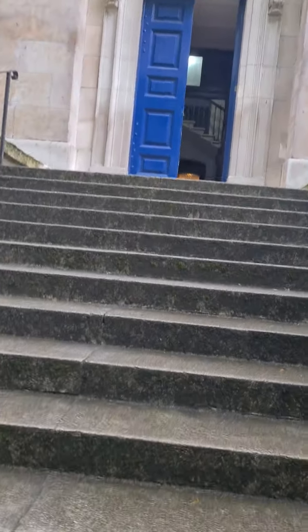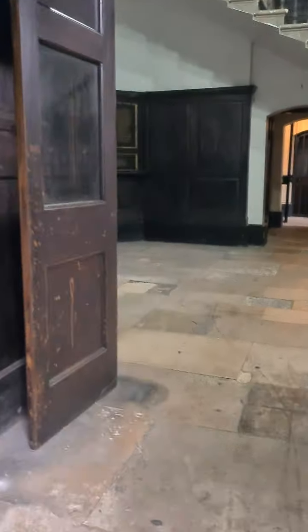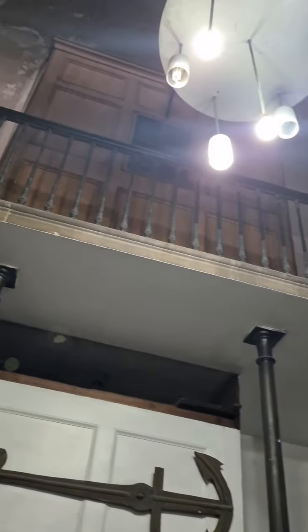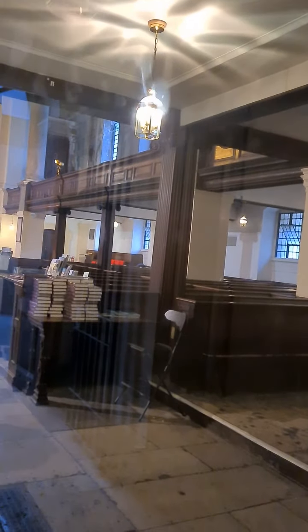Evening, ladies and gents. We're at St Anne's in Limehouse, and this is the first time I've actually been able to get into the building, this being a Sunday. It's the church. I think there may be a service going on at the moment, so I'll be very, very quiet.